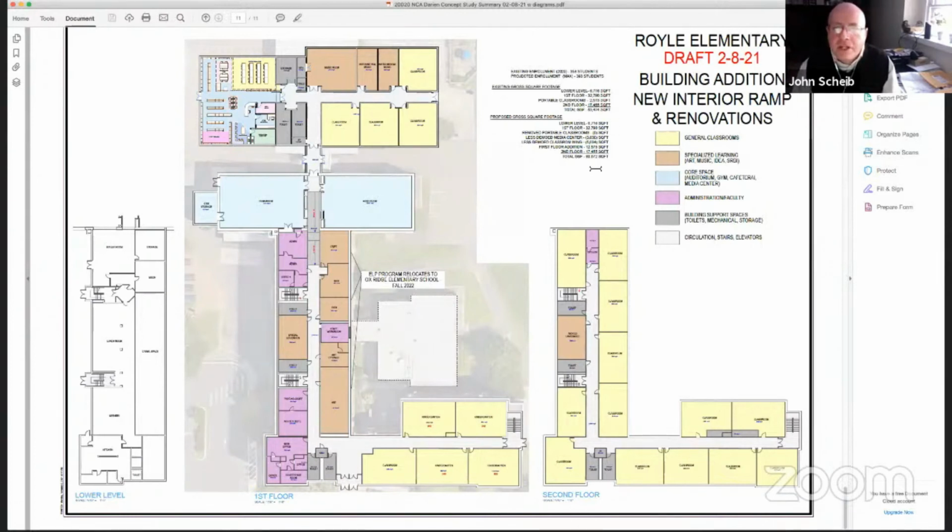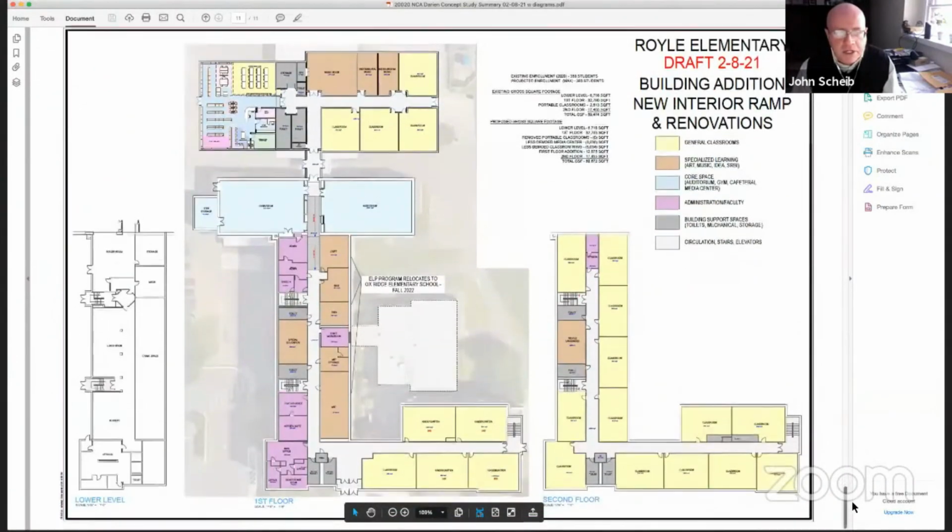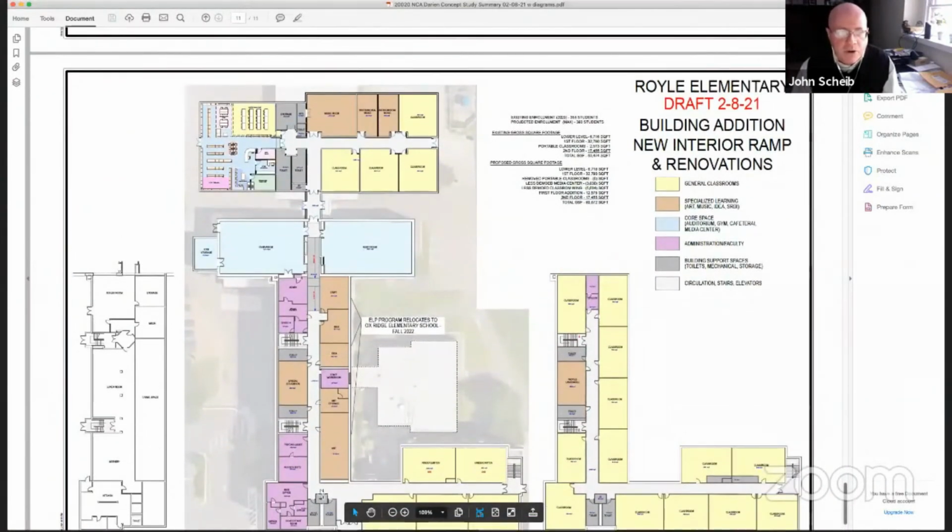So you'll see a couple things. For example, the overall result and size of Royal isn't that much larger than it is now, but it is significantly improved in terms of infrastructure, in terms of size and allocation of spaces. With the largest new addition, it is all on one story because the second story at Royal ends before you get to the gym and the auditorium.